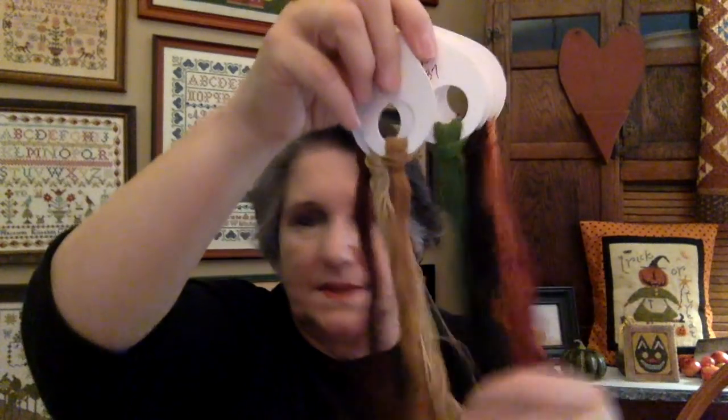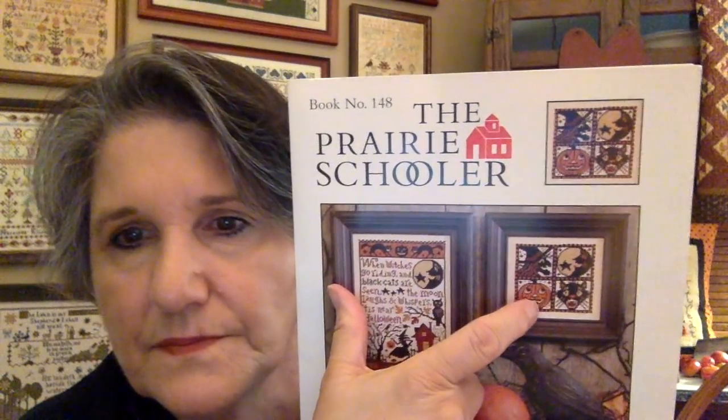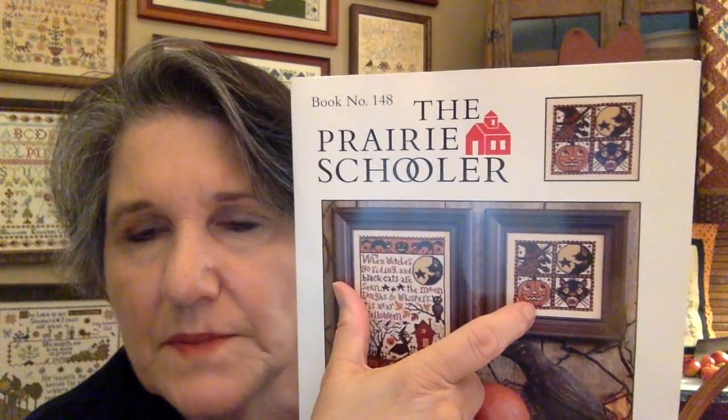So anyway, that one I'm doing with the called-for DMC. That won't take long. I just need to do that. And I love these little people too. I'd at least like to do the pumpkin and maybe the moon or the witch. I don't know. I'd like to do them all. Make ornaments, but do them separately.